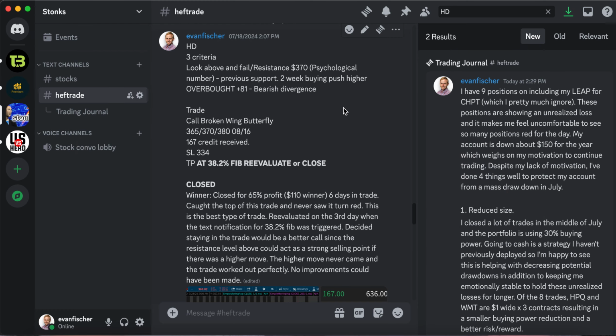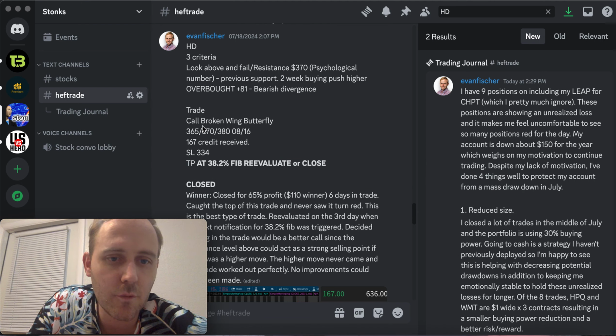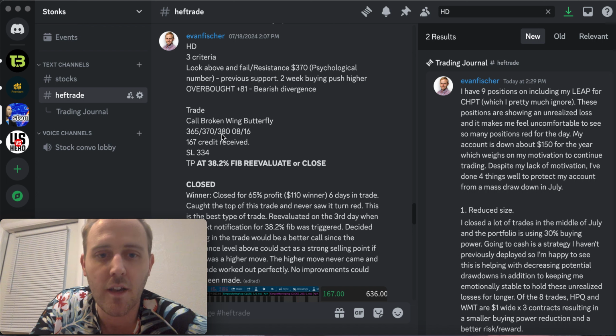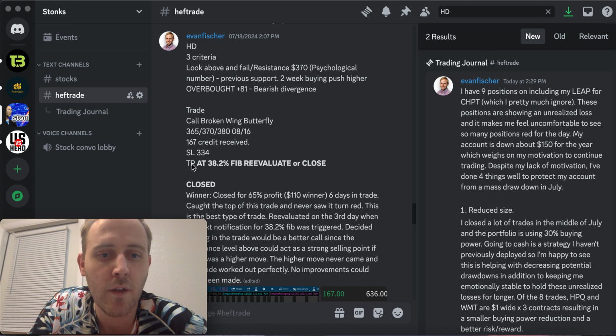So coming back over to the Discord. My analysis was a broken wing butterfly. I sold 2 of the 370 calls. I bought 1 of the 365s, and I bought 1 of the 380s. So this created a broken wing butterfly, and it gave me a $167 credit. Of course, I monitored the trade with a stop loss of 334. And I did not set a take profit.